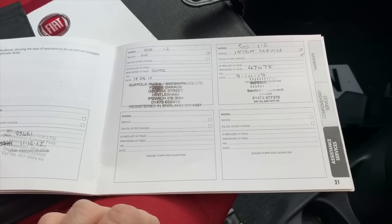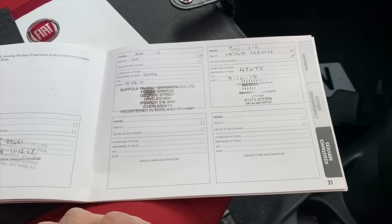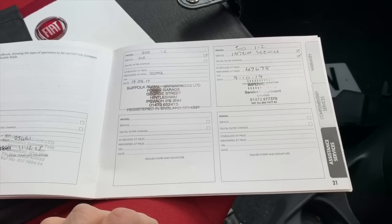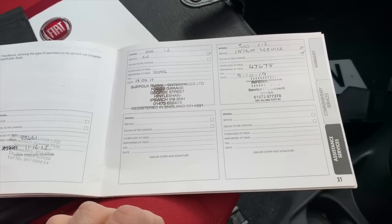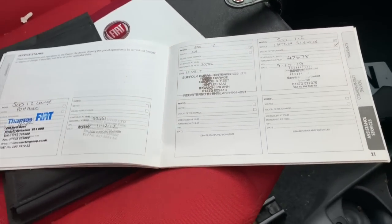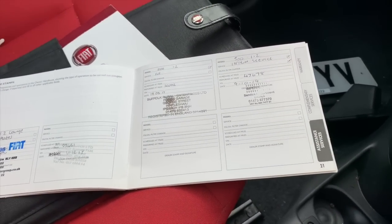So that's what we'll give it, a full service. That will be done by the garage, because I will be selling this with a warranty. As you probably know, I think it has to be a VAT registered garage for the warranty to be valid. So we'll do that. We'll take that when it's MOT'd. I'm not even sure when the, oh, that's broken. Luckily we got spares of those. Is that broken? Yeah, that's broken. Good job I got a spare one.